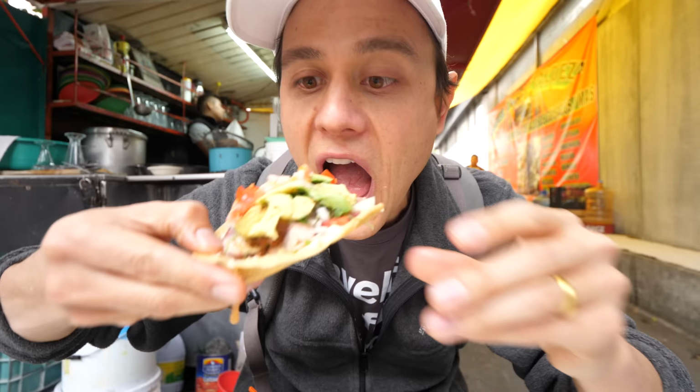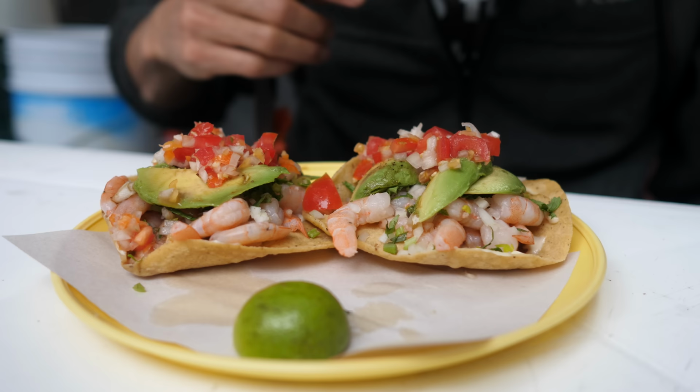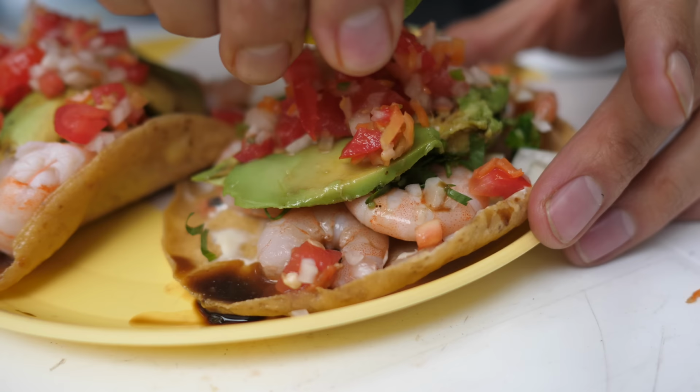I'm blown away by these tostadas. There was no way we were gonna leave without having some more tostadas. We ordered some more of the camarón shrimp tostadas. They are mind-blowingly delicious. And they're both topped already with some of the tomato salsa with those onions. Oh, just loaded. That avocado, those shrimp. Oh, it's just a thing of beauty.